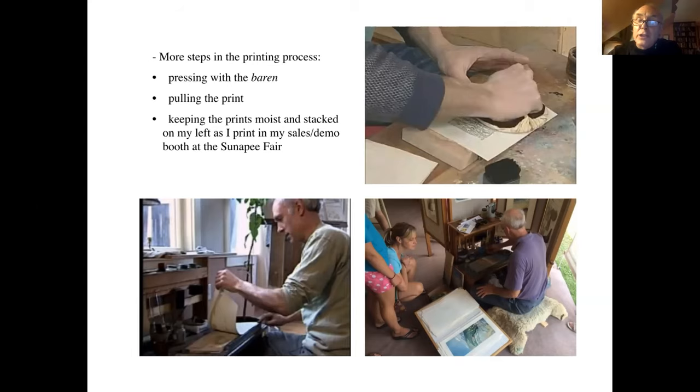The brushes are just for getting the blocks even. You want that color even, not too much, but just enough. You want the block well primed and full of pigment. That's where the brushes come in. Does that make sense? Yeah, it does. Thank you.